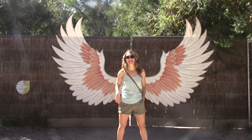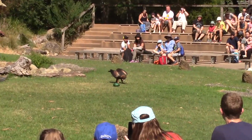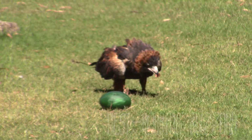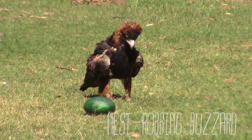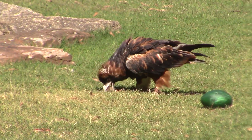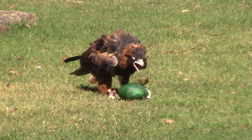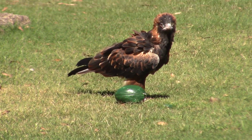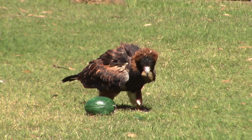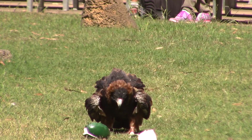Hey, Dave. A black-breasted buzzard. Right, nice of you to join us, Bernice. So she's got her egg. I'm going to give her a rock, and she'll show you how it's done. Well done, give her a big clap.